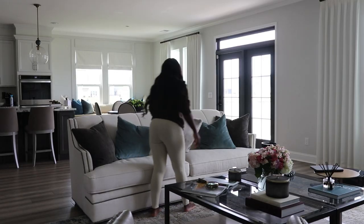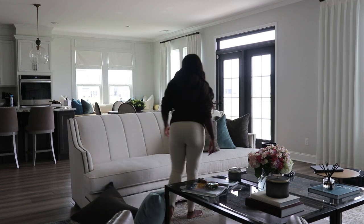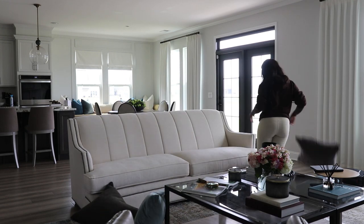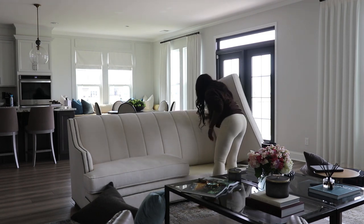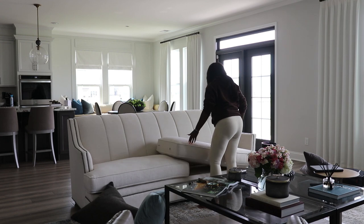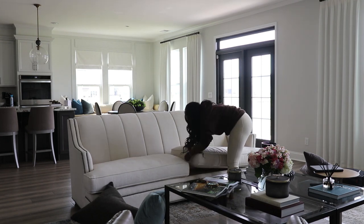Now that I'm done, I'm moving into my living room, you guys. And here is the infamous sofa. So the company did reach back out to me and essentially they were going to give me about 50% of what I paid for the sofa. So I'm thinking about keeping it.